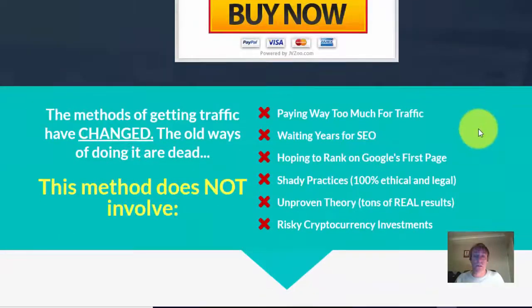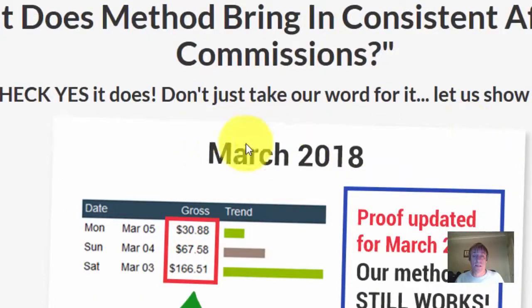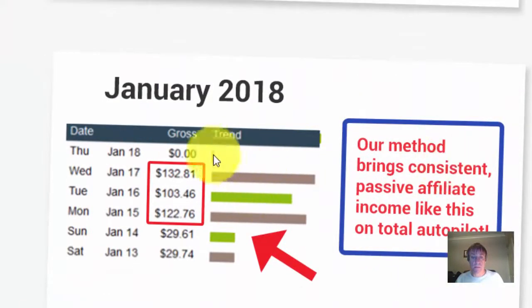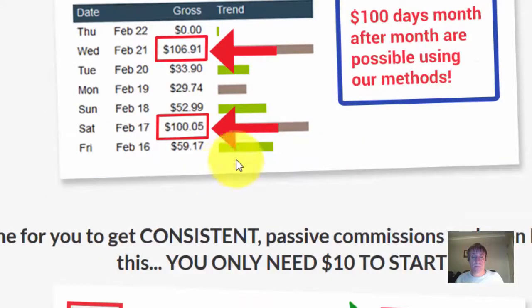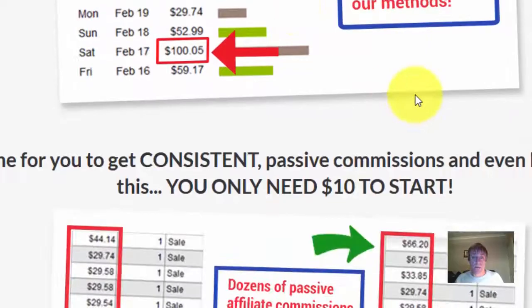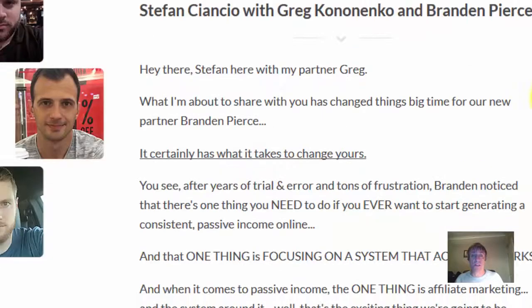Let me just scroll down and show you some of the results. As you can see, this is from March, very recent. Okay, so this is just the other week. So it's still working. This is from January. Okay, as you can see, it's mainly ClickBank offers that Brandon's promoting. You don't have to use ClickBank, but it is a good place. They have some good niches.